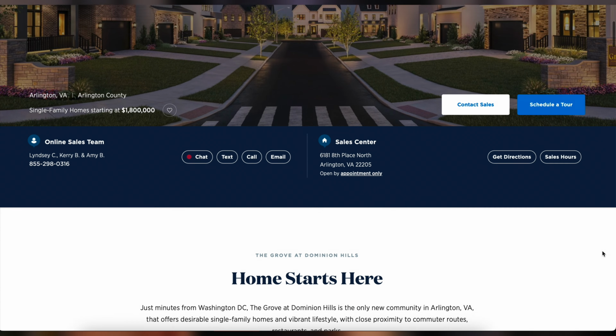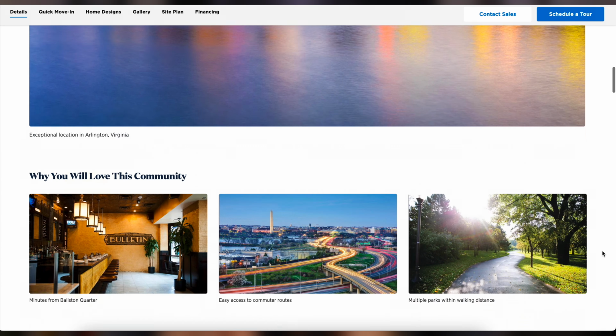The Grove at Dominion Hills is a new Toll Brothers community of luxury single-family homes. It's near Upton Hill Park and the East Falls Church Metro Station. These aren't just nice houses. They're starting at $1.9 million, almost $2 million for starting price. That tells you exactly what kind of market we're looking at in Arlington right now.